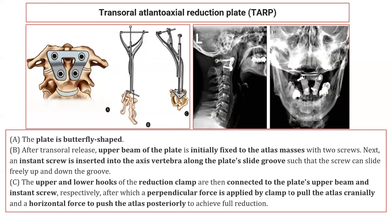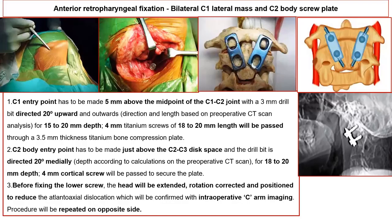Coming to the anterior retropharyngeal approach, the C1 entry after the skin incision is made 1 inch below the mandible, and after opening the layers, the digastric tendon and hypoglossal nerves are identified. They are retracted after reaching the prevertebral space and exposing the longus colli muscle, and dissected. After identifying the C1 and C2, the C2 entry point has to be made 5 millimeter above the midpoint of the C1-C2 joint with a 3 millimeter drill directed 20 degrees upwards and outwards for a depth of 15 to 20 millimeter. A 4 millimeter titanium screw with a length of 18 to 20 millimeter is passed through a titanium plate of 3.5 millimeter.